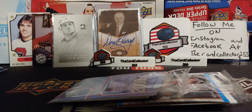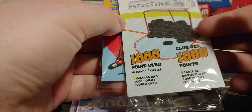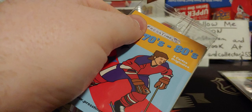I am not a pack picker, so I just picked 8 random ones, and it looks like we're going to get a lot of different stuff. 1992, we got some 2000s. They are in different bags. You remember some of the old ones were in different bags. 1,000 Point Club, one guaranteed 1,000 point scorer. So, let's get into this.